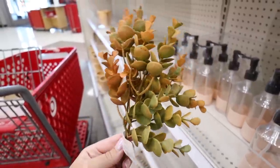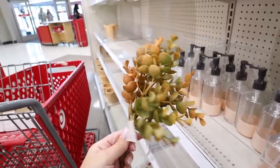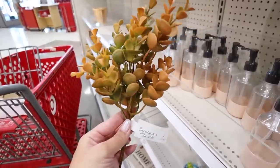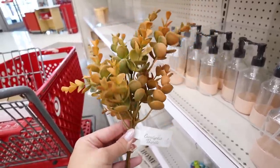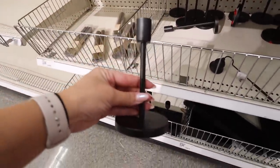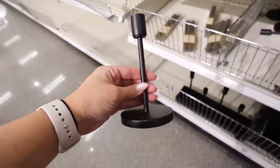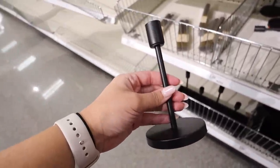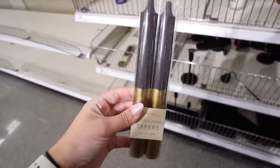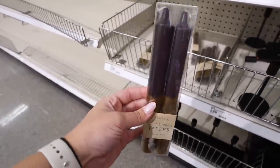This green turning orange fall foliage eucalyptus bundle, another great option for $3. Perfect to add into maybe a bundle you already have around your house that's just more greens to transition it from summer into fall. These are nice taper holders, one count for $3. I think that's just a little mini candle holder, but it's black, super sleek, great price on this for sure. And then here they have some candles. These are gold dipped candles. You get 2 for $3. These are really awesome deals on super decorative items.